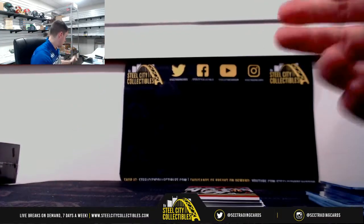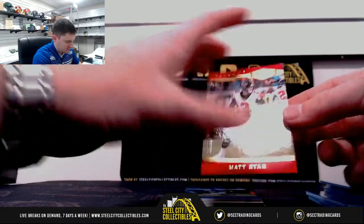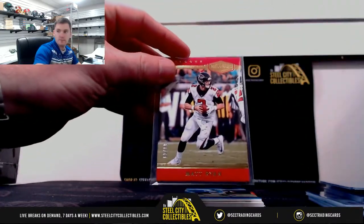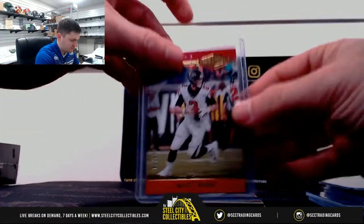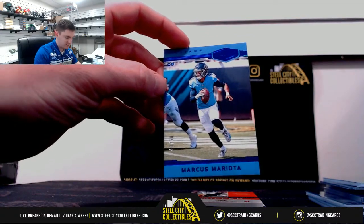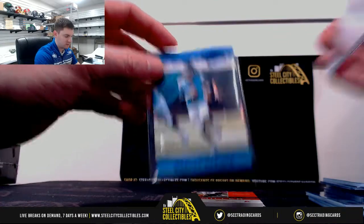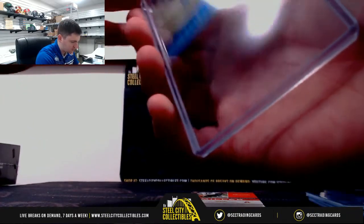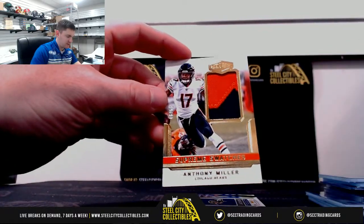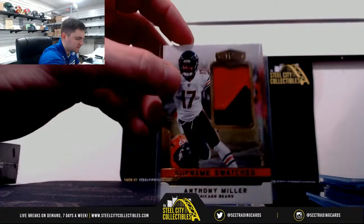Alrighty, we like that printing plate. Got Matt Ryan out of 99 as our base. Marcus Mariota out of 50. Anthony Miller out of 55. Big hit.